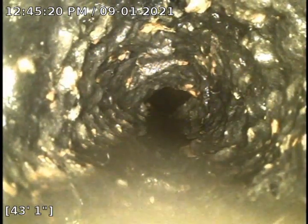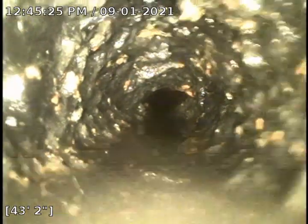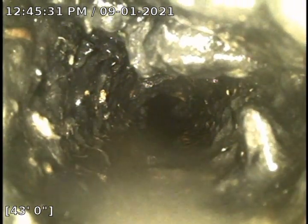Here's a major problem area. Huge amount of buildup right here. It's all sewage. Right at 40 feet in the cast iron. We should definitely hydro flush this line to get all this out of there. It's also holding water here as well.